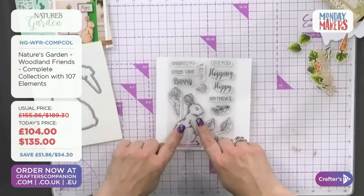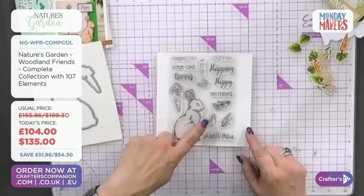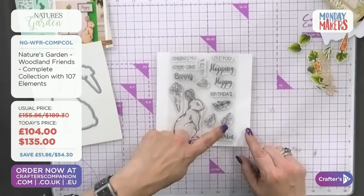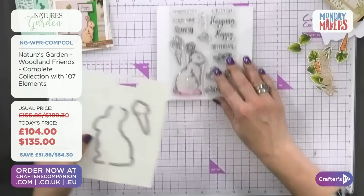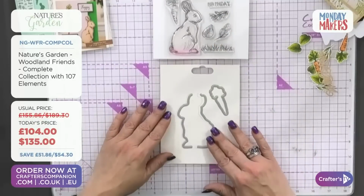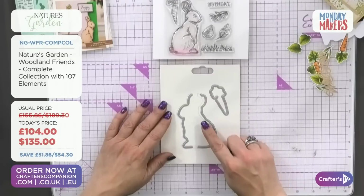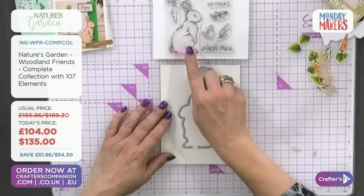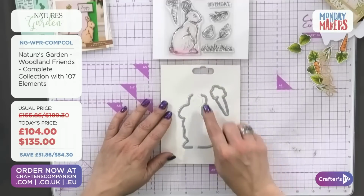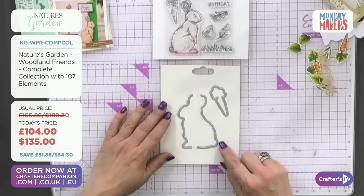But then you've got your beautiful photopolymer bunny there, along with his carrots, along with some extra elements, the grass. We've got leaves on there, foliage on there as well. Just a lovely set. But what really pulls it out for me is having the set of dies in here. And this is that die set again that's split into 2, which means you can cut out a solid piece. If you want to, once you've stamped your image, you can cut him out solid, but then you've got the ability to cut out on the right hand side or the left hand side to have him over the edge.